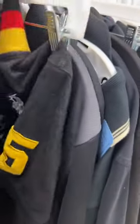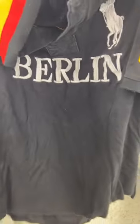Polo Ralph Lauren, Big Pony logo. It is only $4, and it's got a Berlin across the chest and a number 5 on the back. That's going to be a pickup.